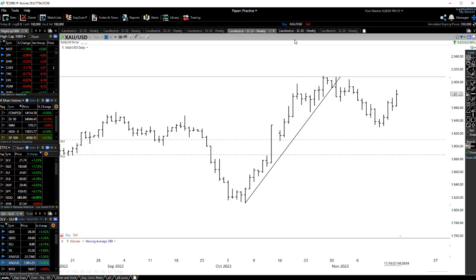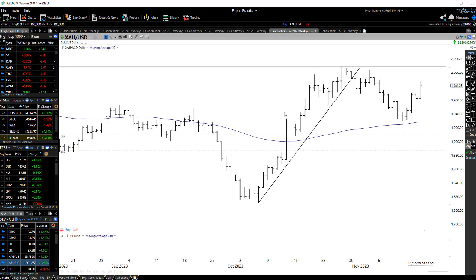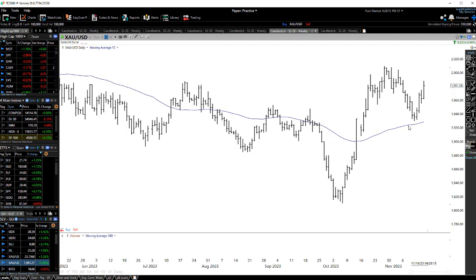So really strong from there. We definitely did get the pullback, and this is what I was talking about. If you guys watched my videos for the last few, or probably last month, you would know that I called a pullback. I called this pullback here in gold, and now we got the pullback, and now we're getting ready to go again.